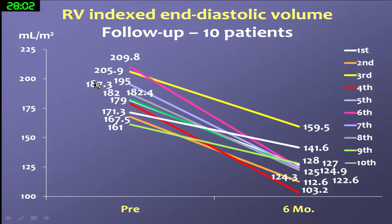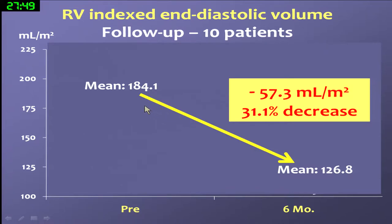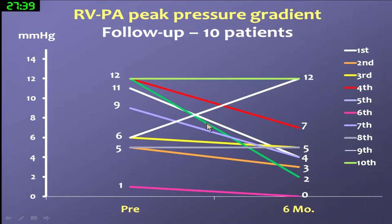As you can see here, most patients showed a dramatically decreased RV indexed volume. Some patients went from more than 200 down to 125. Overall, the mean RV indexed volume decreased from 184 to 126, a 31% decrease after 6 months follow-up. The RV-PA peak pressure gradient also decreased in most patients. Actually, all the patients were isolated PR patients, so there was no significant PS.